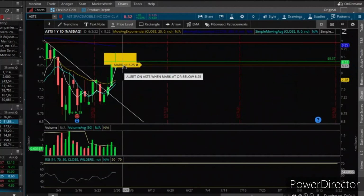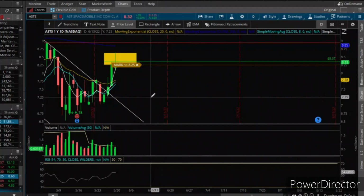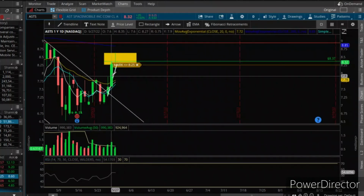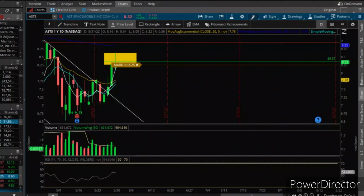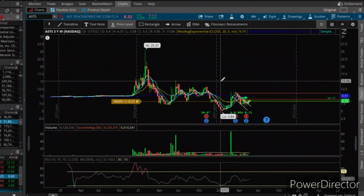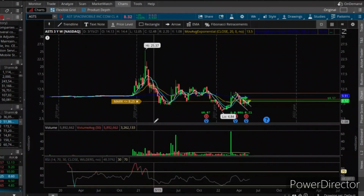I was going to get in at 825 today, which I looked at as my buy area. But price didn't come down there. It's at 832 right now. But this long bar here tells me that it should be going up. But we'll see what it looks like on the weekly. Yeah, it definitely should be going up to around $11, I'm assuming.